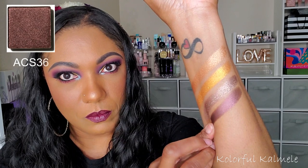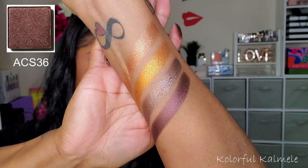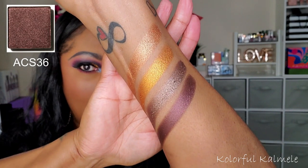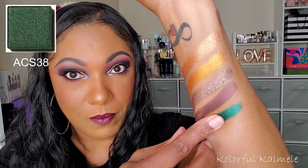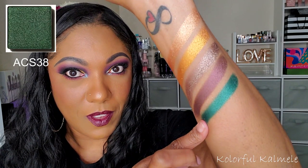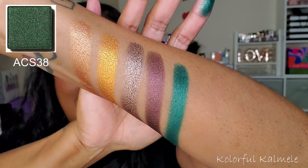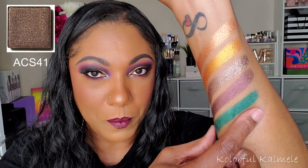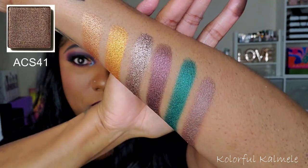ACS36. Well, you guys, this new formula. You see those, just one swatch? Oh my gosh. That is a gorgeous, gorgeous satin type shade. Oh, so pretty. ACS38. Oh my goodness, that's beautiful. This is ACS41. That's gorgeous as well.